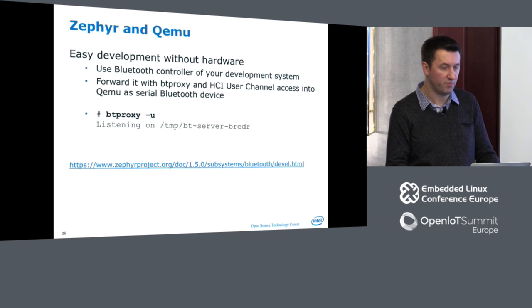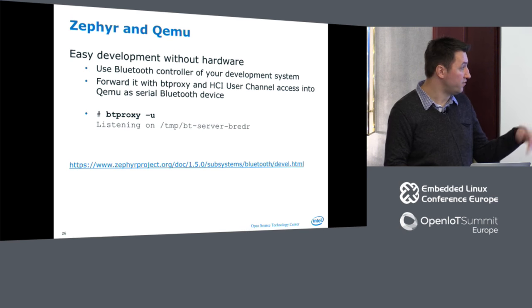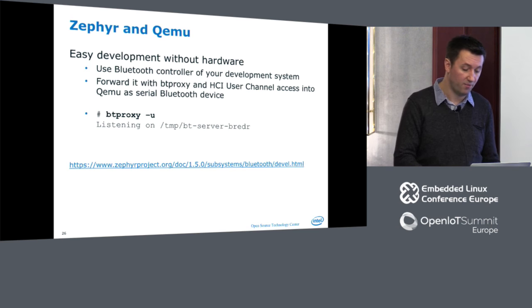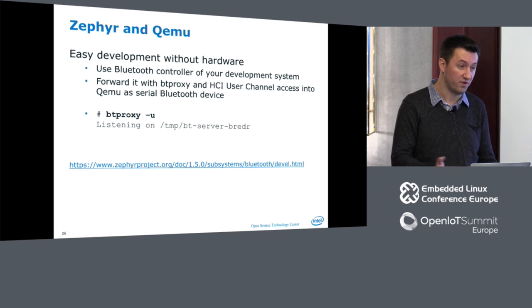On the Linux side, you just need a BT proxy, which proxies your QEMU to existing hardware. It creates a Unix socket, with the -u standing for Unix socket. You can also use TCP sockets or something else. It creates a Unix socket and then QEMU connects to it. Inside QEMU, when you run Zephyr, it looks like a serial port and looks like any kind of hardware you're going to have. There are instructions on how to build your first Zephyr application running BLE. Pretty simple, pretty straightforward if you want a beacon, and you can run this in QEMU if you don't have any hardware to test it out, and then use your USB dongle or UART dongle or whatever dongle you have on your host machine to connect to it.